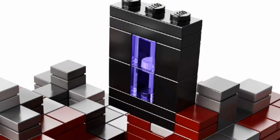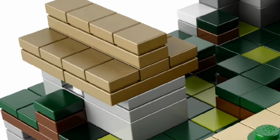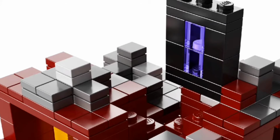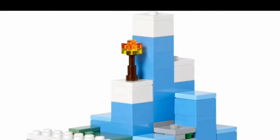They were more like a micro-scale version of a Minecraft world, and they had micro minifigures such as Creepers or Steves. It was really cool and looked amazing, and I think that Microworld sets they should do more of, because there's some really cool landscapes that they can do in Minecraft nowadays that they didn't have back then in 2013.